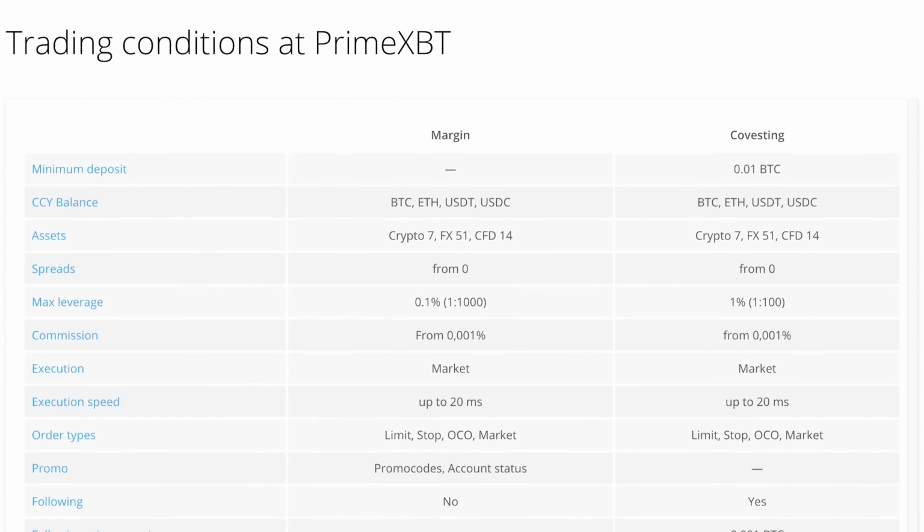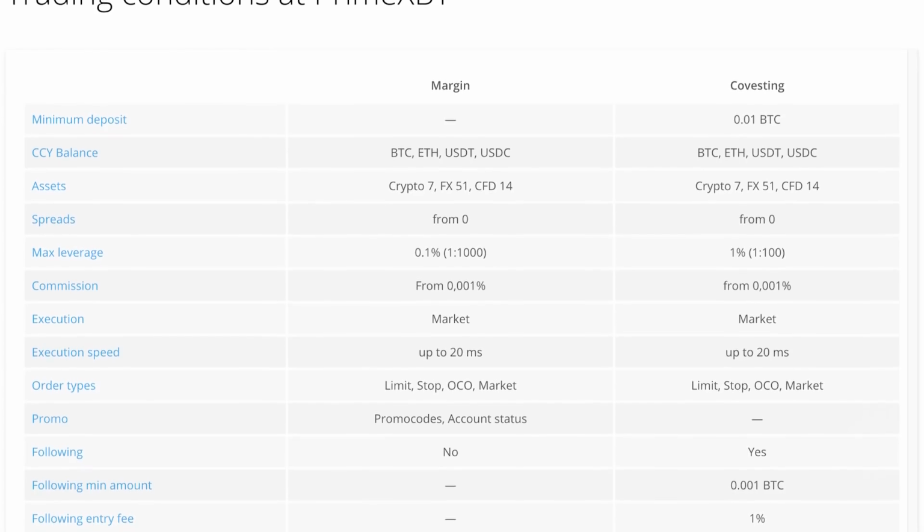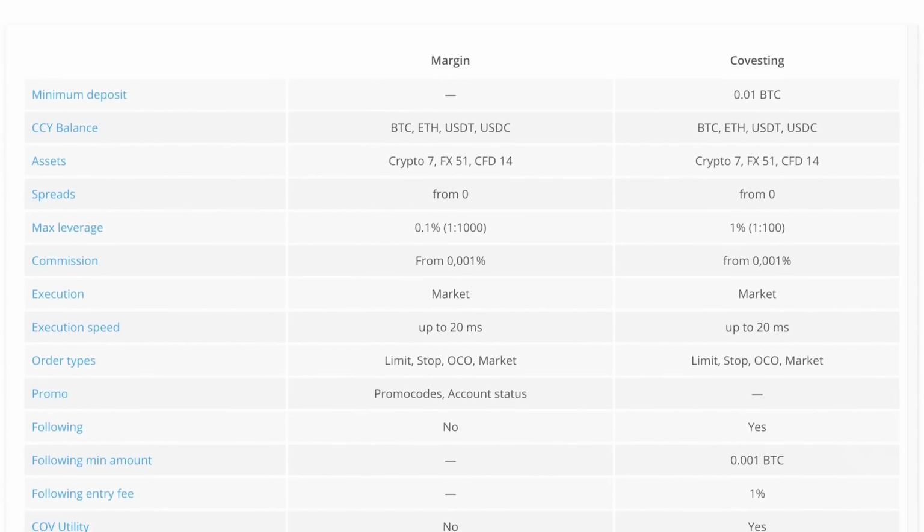Still, all this combined with competitive fees and one of the sharpest interfaces you'll ever see makes PrimeXBT one of our go-to trading platforms for a range of crypto assets. If you're looking for an exchange that meets all the highest standards and more, well, you'd be crazy not to give this one a try.